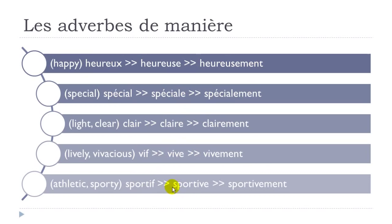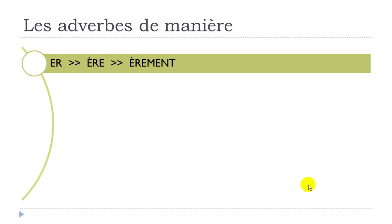Okay, and then we can see some subgroups. It means that here you will have the ending of your adjective at the masculine form, then here the ending of the adjective at the feminine form, and here you've got the ending of your adverb. So it takes back this ending here, accent grave RE, and then you add M-E-N-T. So this subgroup follows the rule that if it ends with ER, then the feminine form will be accent grave, RE. Okay, so let's see a few examples now.